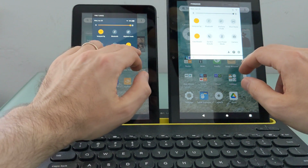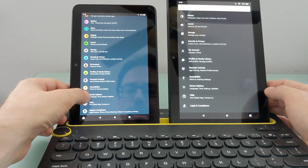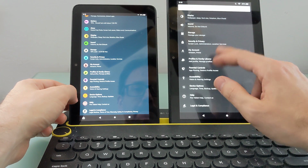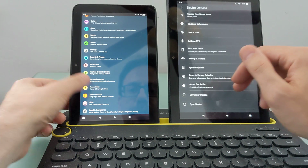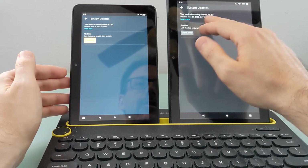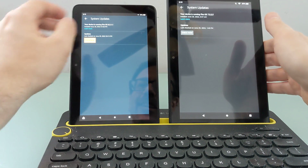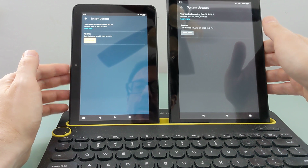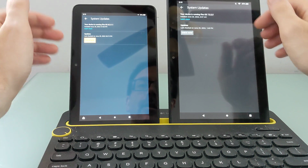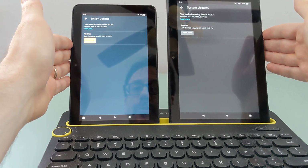So that's from the notification differences. Let's go ahead and open up the settings, and I'll just show you real quick here. Device options, system updates. You can see that we are running Fire OS 7.3.2.3 on the right here, and version 8.3.1.1 on the left. And again, the difference underlying that is that this is based on Android 9, this is based on Android 11.